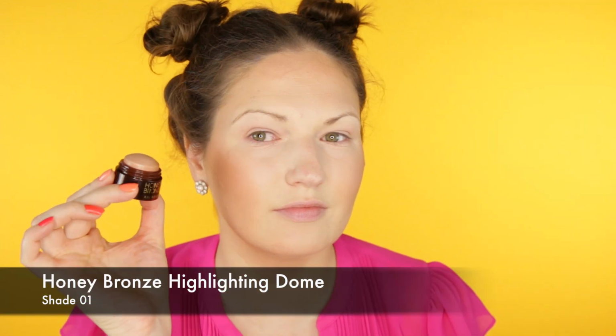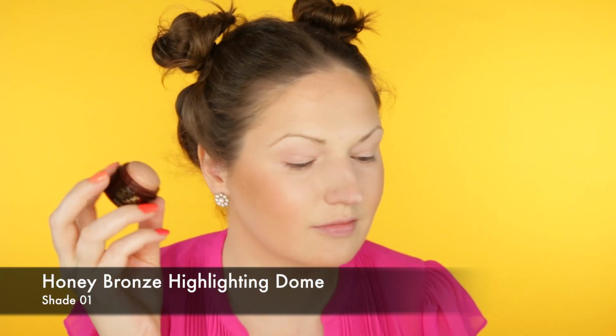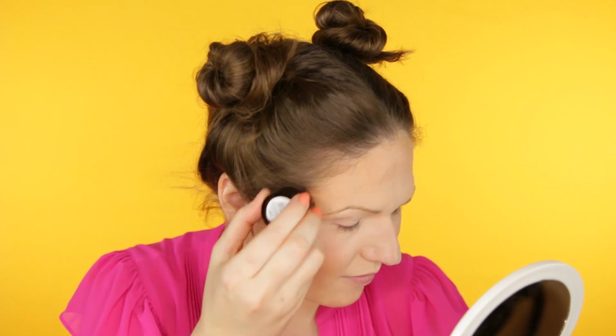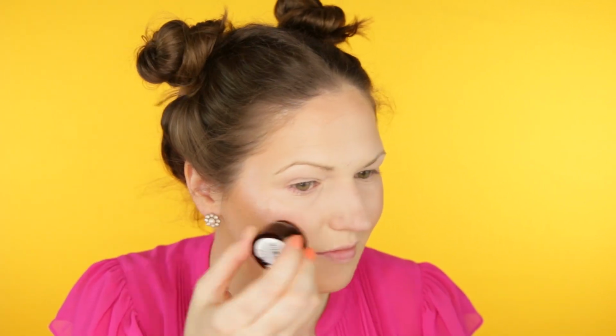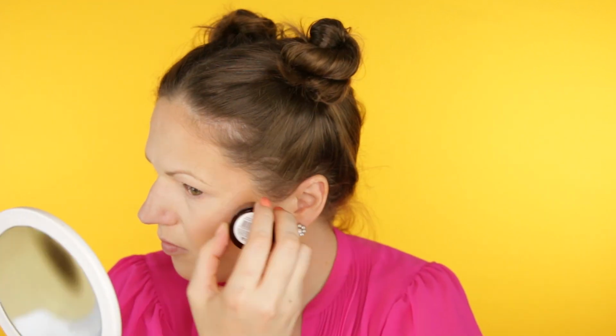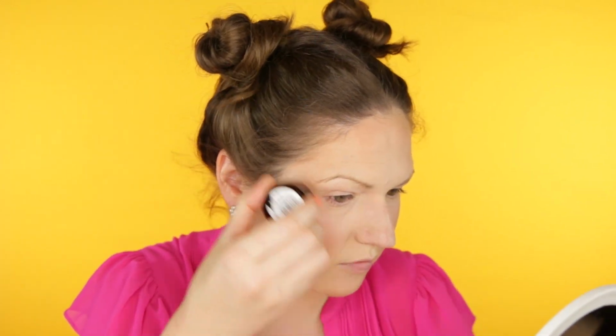Now to highlight, I'm using the Honey Bronze Highlighting Dome. This is one of my absolute favorite makeup products by The Body Shop because it's this really easy to blend cream highlighter. It comes in a few different shades, and this one is great for highlighting on the tops of your cheekbones, and it's really easy to blend in just using a finger. So I just applied that, and this is really going to give you that amazing glow. And yeah, just add a little bit more because I do want a super glowy, bronzy look.